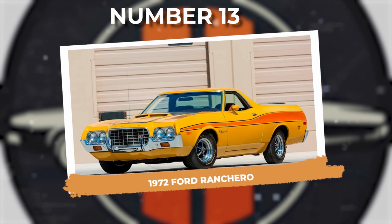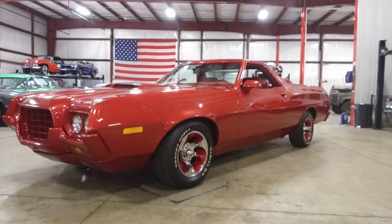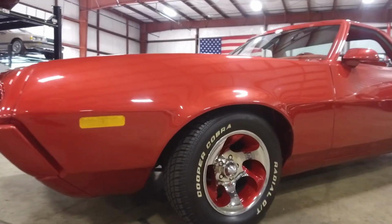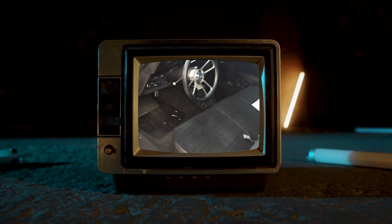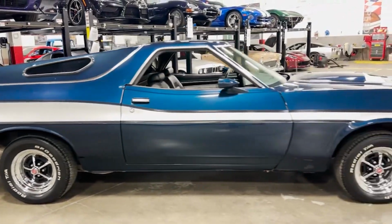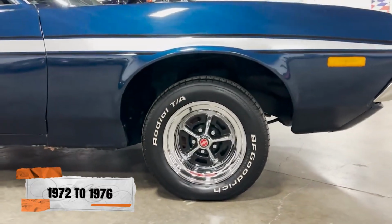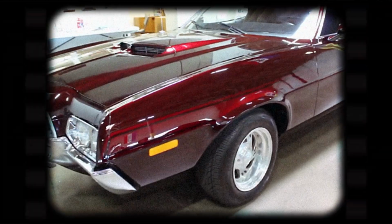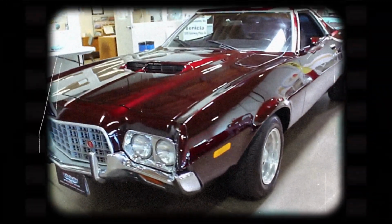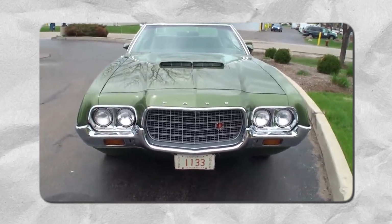Number 13. 1972 Ford Ranchero. The 1972 Ford Ranchero was a unique mix of a car and a truck, combining the usefulness of a pickup with the comfort and style of a sedan. This model belonged to the sixth generation of Rancheros, which were made from 1972 to 1976 and were built on the Ford Torino platform. The 1972 Ranchero had a strong and bold design, featuring a long hood and a short rear deck, which gave it a distinctive and powerful look.